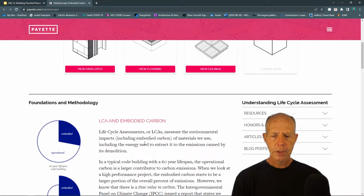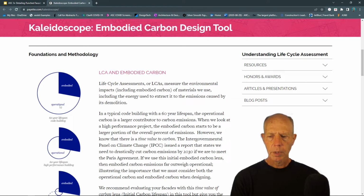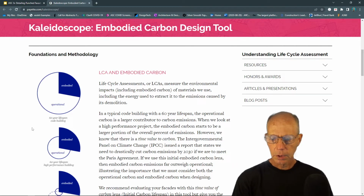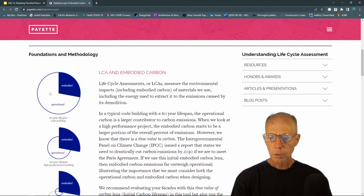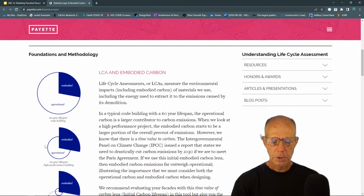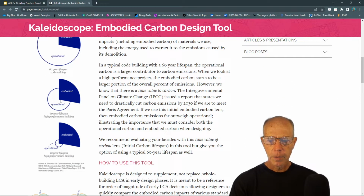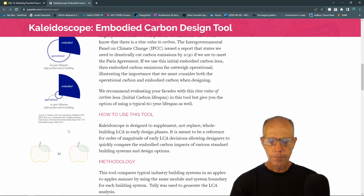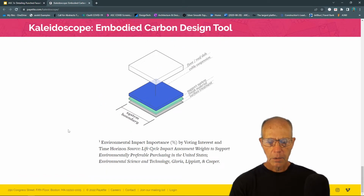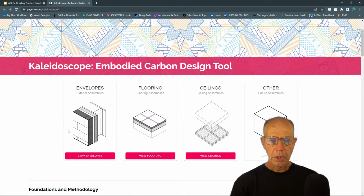You can go down, and this is a life cycle assessment, which is that idea about both embodied carbon and operational. They have an interesting illustration of a conventional building built to code, where operational energy is a larger part than embodied energy. But just as I said with the thermal breaks and their significance, as our buildings get higher and higher performing, they need less operational energy, and that embodied carbon becomes a significant factor in the overall environmental impact of the building. So this goes through a lot of these building systems, and then eventually leads you to the ability to use their calculator.